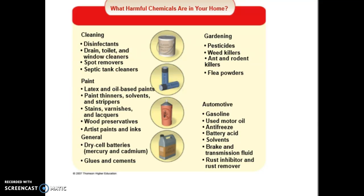So when you look around your house, you already listed for me some things that you thought might be hazardous when we talked about water. Some of these things are ones that you came up with. Some of them were in the Gizmo when we talked about water pollution. A lot of these are still hazardous materials because they're going to cause damage or harm to either people or the environment. A lot of these kinds of things are things that you should not be putting down the sink.